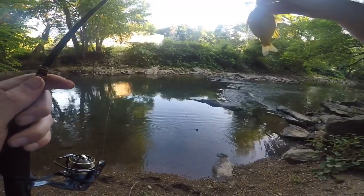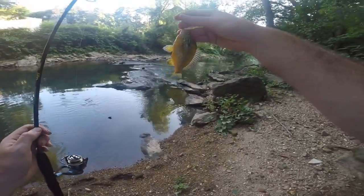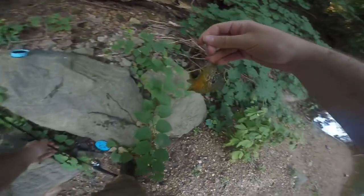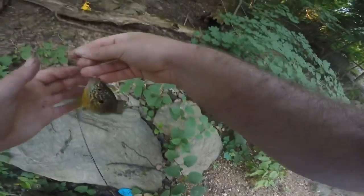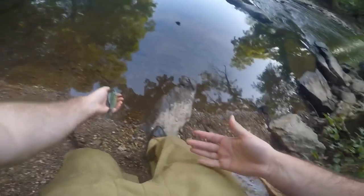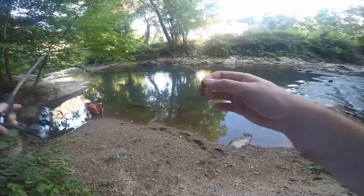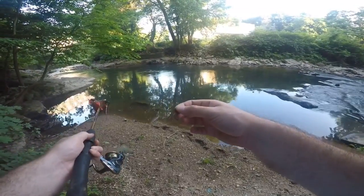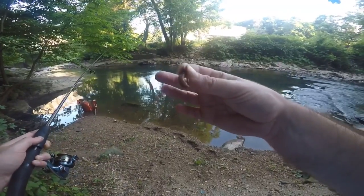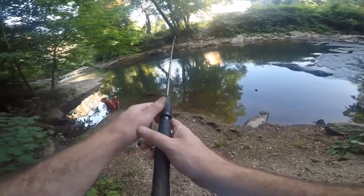A little pumpkin seed, okay. Nice, little pumpkin seed sunfish. Second fish of the day, I believe, yes. And second species. There you go. So I see a variety of sunfish down below me. I just caught that pumpkin seed. It's also where I caught that rock bass. Got this little piece of nightcrawler. I'm just gonna see what other type of species are sitting over here.